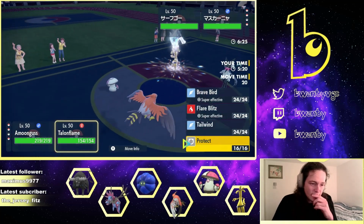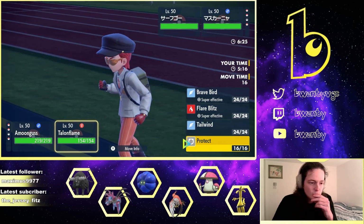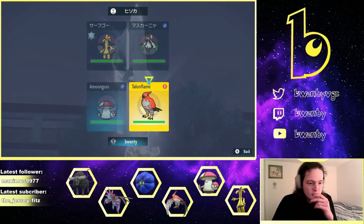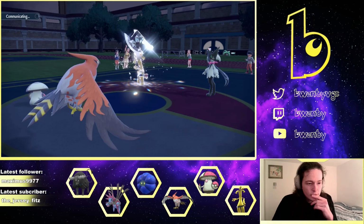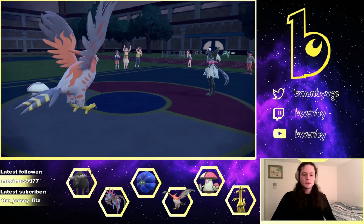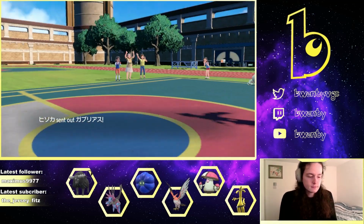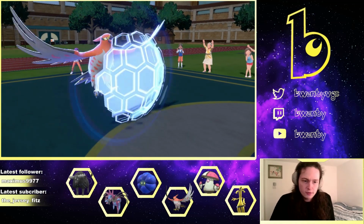I don't hate protecting here, because I think Gholdengo wants to switch. This is Specs Gholdengo, right? I think Gholdengo wants to switch. Yeah. Okay. And it is Garchomp. Okay, okay, okay. Good protect. Really good protect.